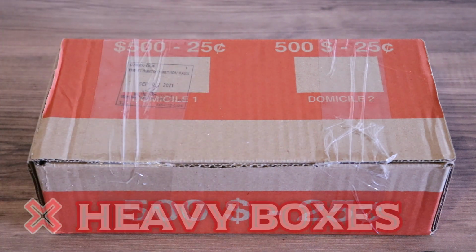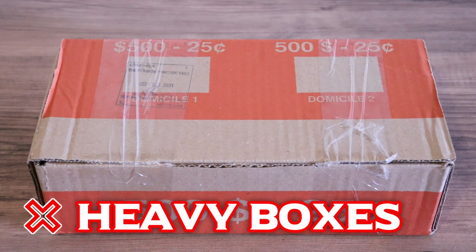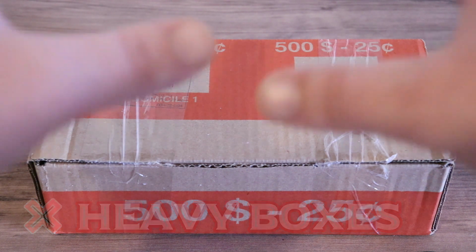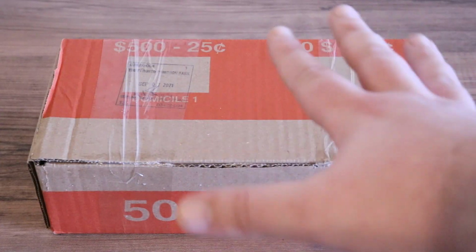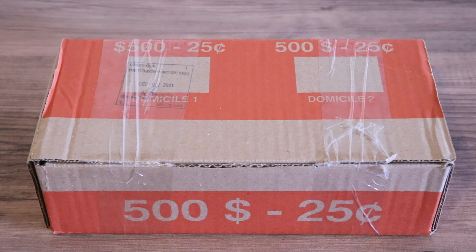Now, the boxes for quarters are really heavy, and I usually like to hunt 2 boxes at a time. I think $1,500 was my biggest quarter hunt so far. It just increases your chances of finding good stuff. Your chance of finding silver in 100 rolls is a lot greater than in 50 rolls. It's double. So I like to increase my chances as much as I can.